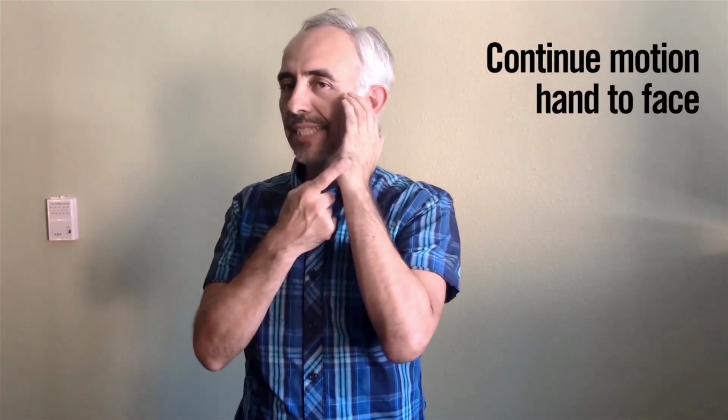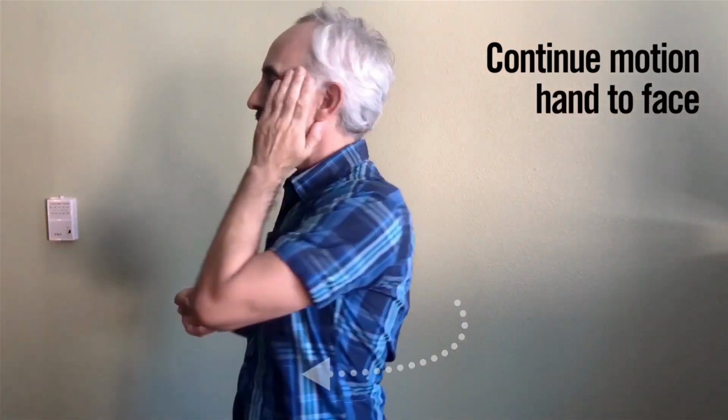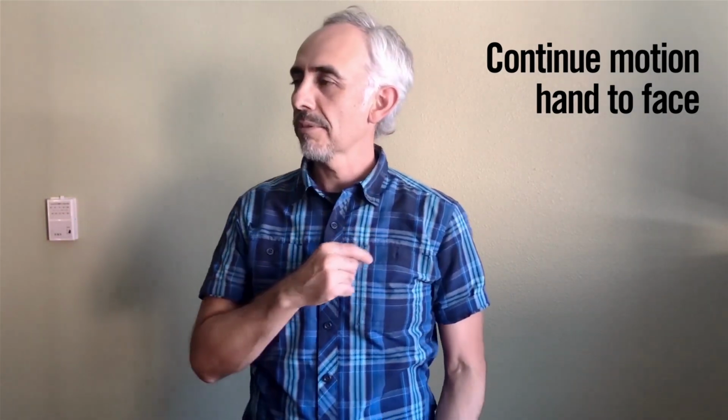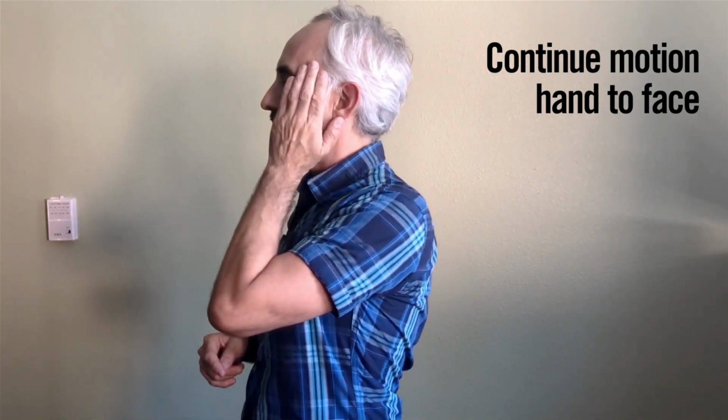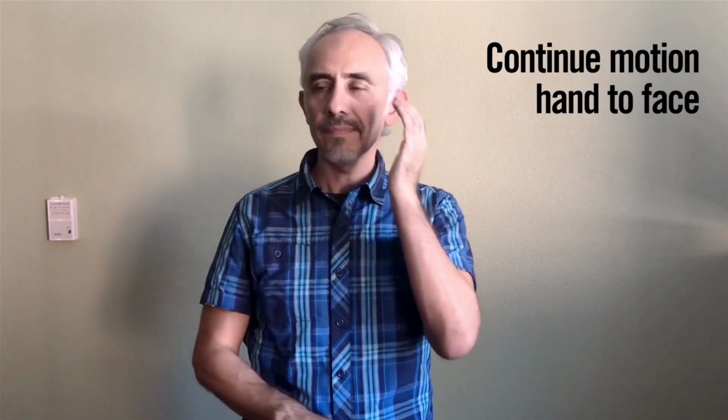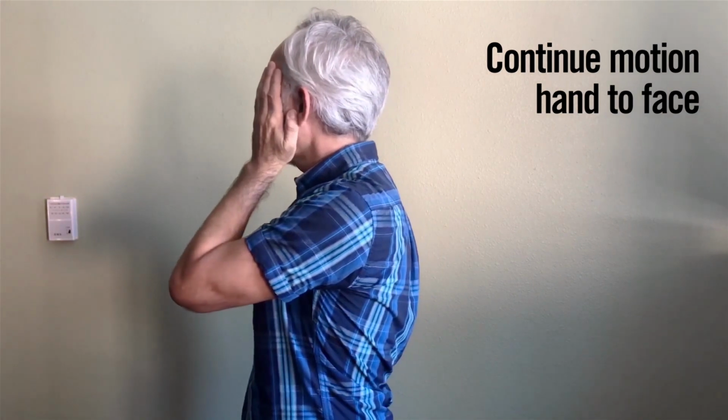And as the punch comes through, they're going to do a little clap, as if I'm looking at the time. And I continue that motion. My hand comes up to my face and I rotate around my waist. So my head goes, the rest of my body follows as my hand comes up to my face. So it looks like this. Obviously we'd do that much quicker once we're actually doing the punch.